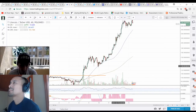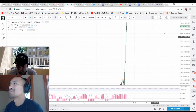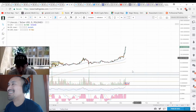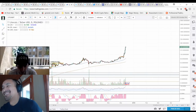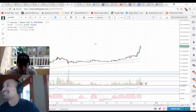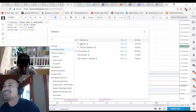This is the 1 hour chart versus the dollar. Let's go to the daily versus the dollar. And versus the dollar, yeah, it's going up. I don't have my indicators on it. I don't know. Let's do this one.